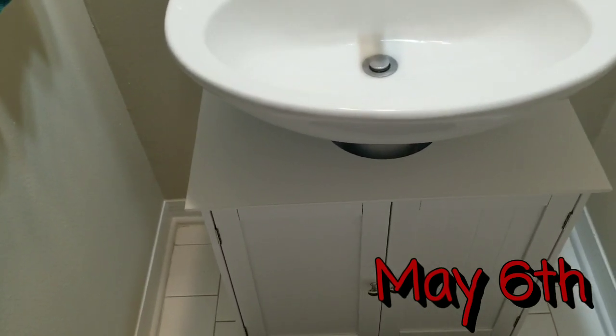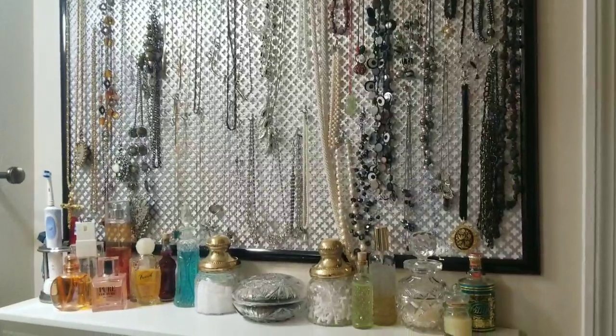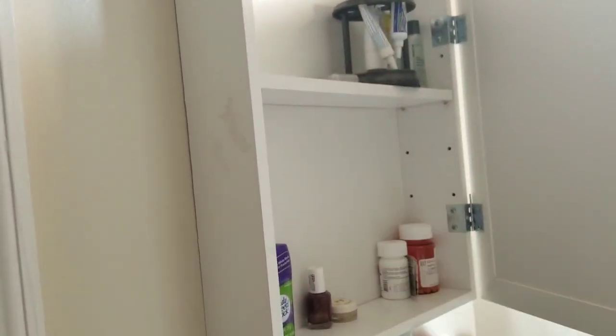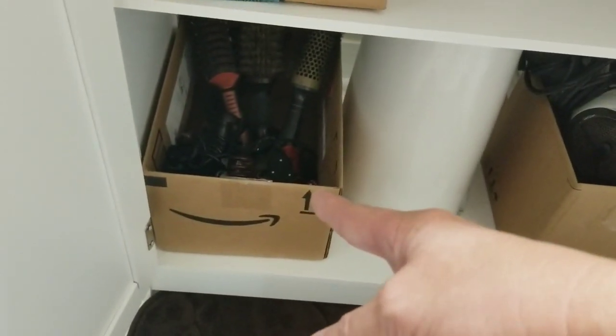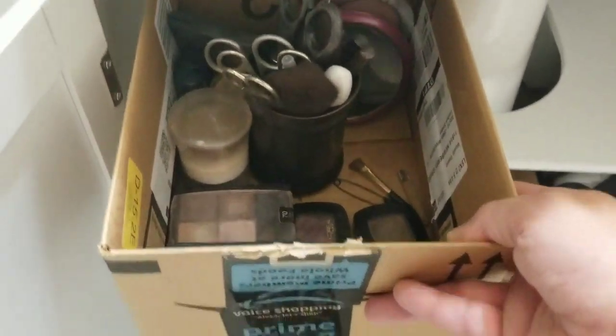I've got everything put away, and there's a lot more on my shelf than I thought, but that's okay. It looks girly and cluttered, and I don't want to dust around it, but for now we're going to leave it like that. My sink's clean, my medicine cabinet has hardly anything in it, so now I don't need that second shelf. I'm good. And then down here, electrical appliances, hair dryer, curling irons, brushes and hair ties, hair accessories, and then my makeup. So that works out great.